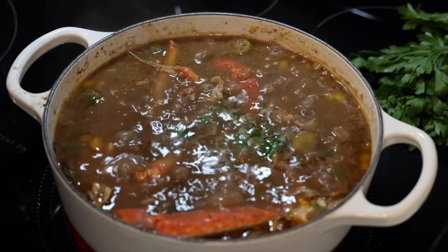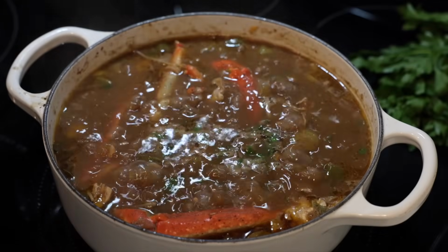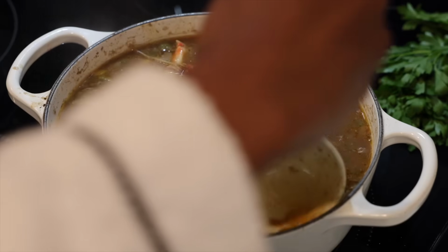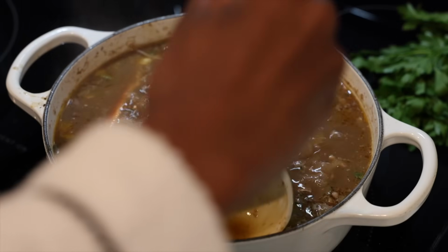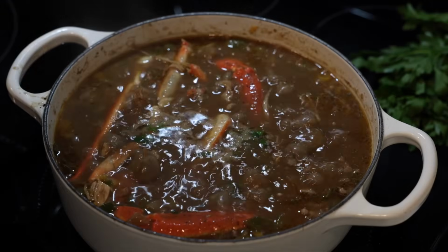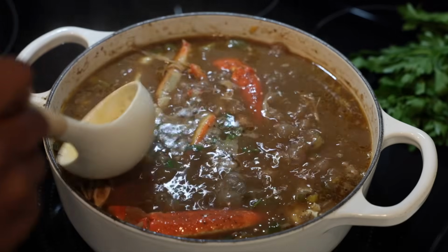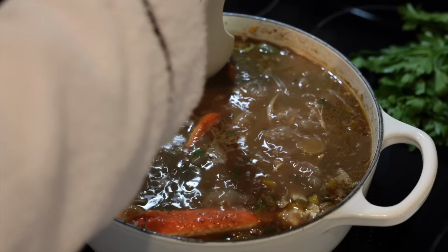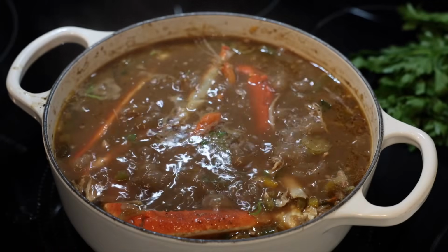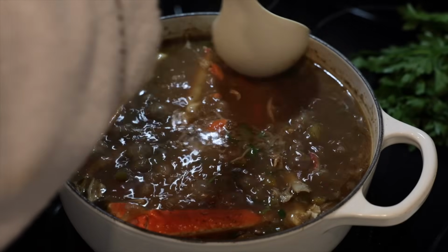So sorry, I don't know what happened to the footage at this point, but we have added the crab, but only the crab. And I'm just skimming off the oil that flows to the top because I cannot stand that oily stuff, so I skim it all off. And we're just letting things simmer and really marry at this stage. I usually leave it covered, but at this point, typically the oil starts floating to the top and I just like to remove it. But yeah, that's the only update.